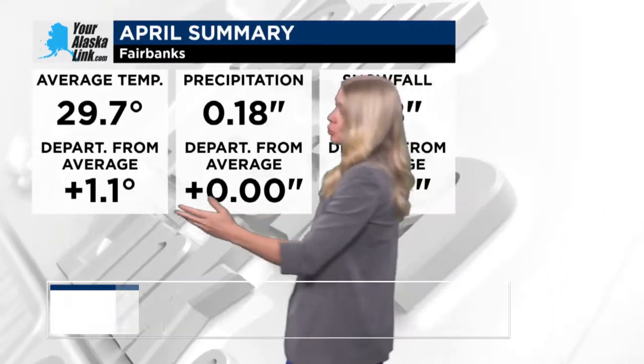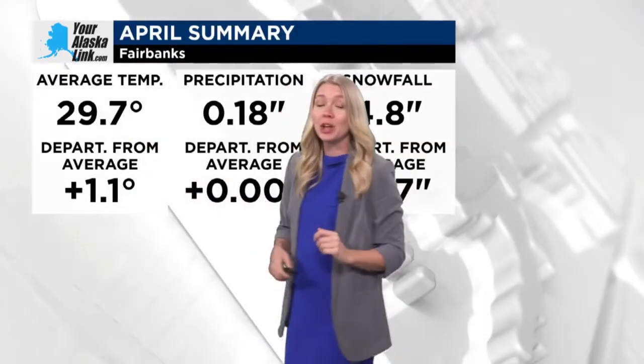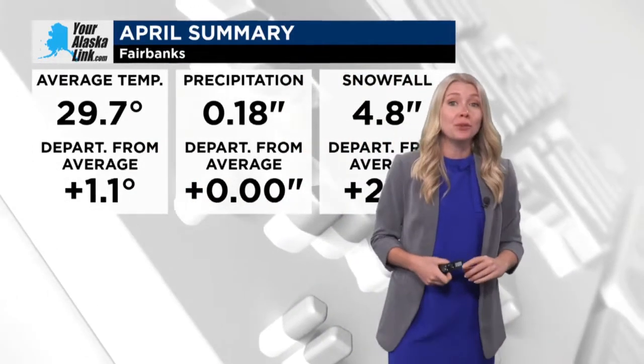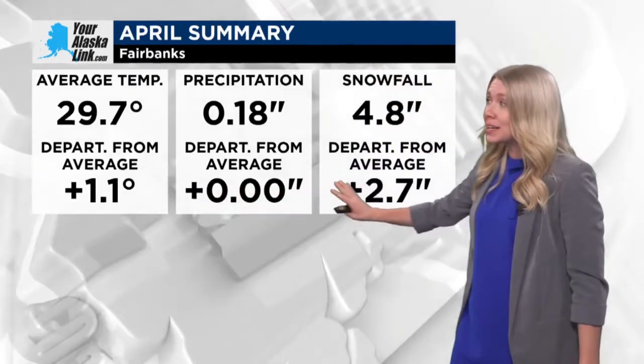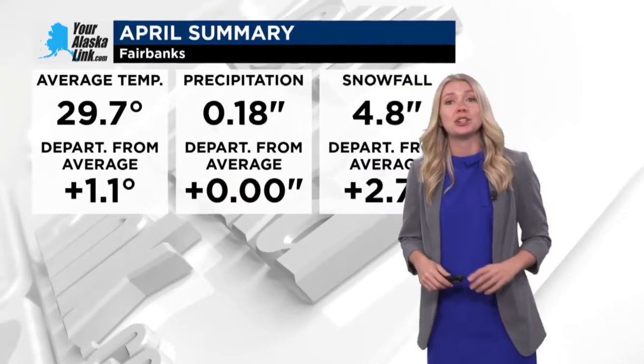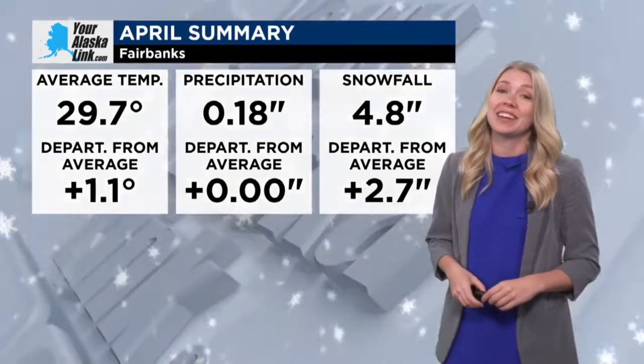We're noting that temperature-wise, though, that average temperature is getting close to 30 degrees, keeping us above normal as well. And we're going to continue to talk about an increase there, and there could be a decrease there when it comes to precipitation, as we don't have much in our 7-day outlook.